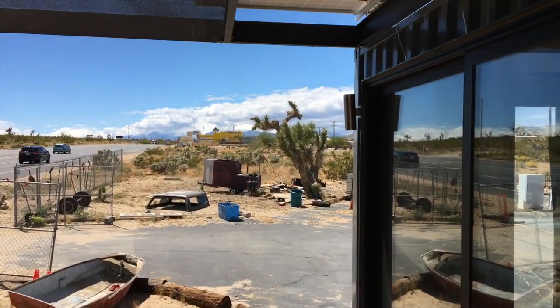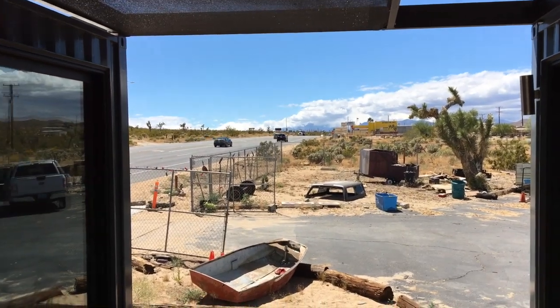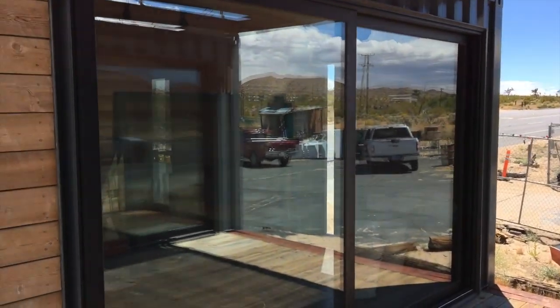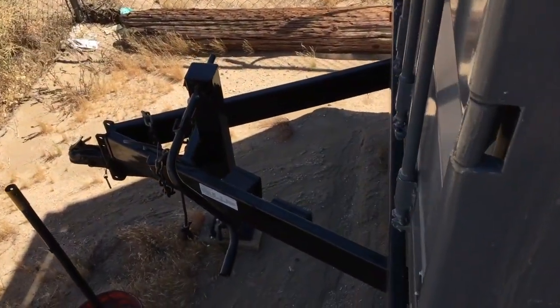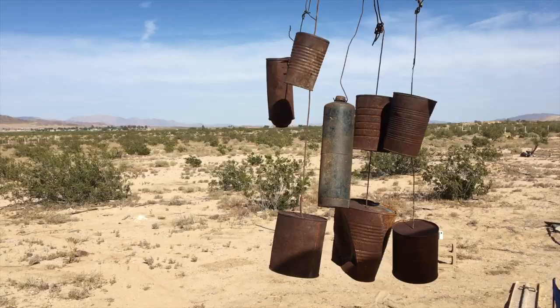And the best idea here is the fact that they're two separate units with this breezeway, bridgeway in between, which gives you all that living and hanging space. You know, you could put a little fire pit on there maybe. Both these units and the deck itself are all built in trailers separately.